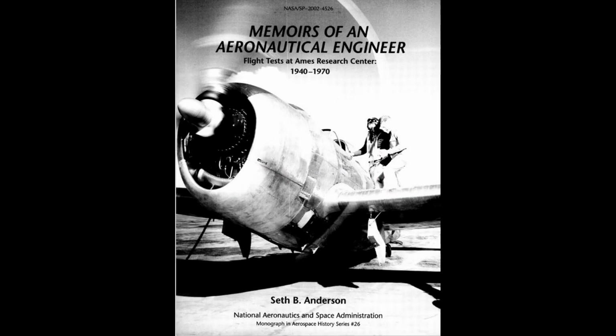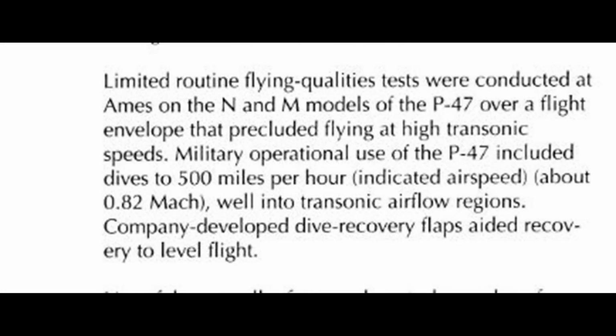We do have one more source for the P-47. In this book, which is a free download from the NASA site and well worth getting, you'll find the following statement. So I think that 0.82 number is rock solid.